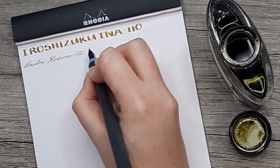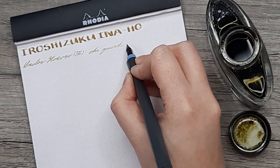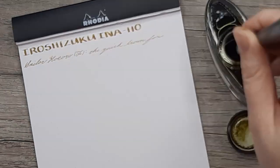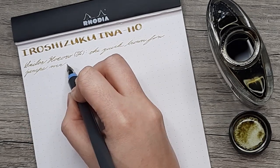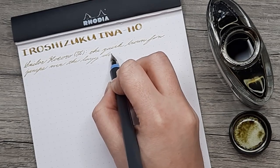Now I started that title with the Hokuro with a 2.0 stub nib, and then I'm doing the quick brown fox jumps over the lazy dog with the fine nib, and that will be the same across all three. And then when I move to the comparisons, I'll be using cotton swabs to lay down the colors of each of the inks, and then I'll be writing with that 2.0 stub nib Hokuro.